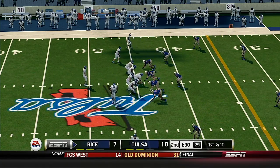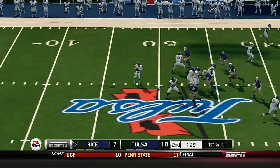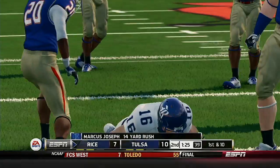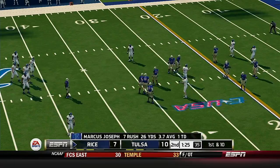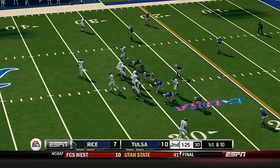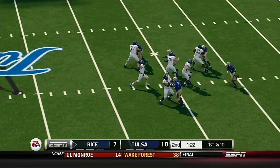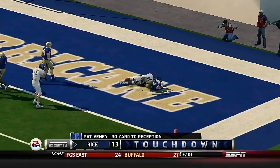The offense going to try to open this field up, coming out in a 5-wide set, and the defense counters with their dime look. Tackle around the 30-yard line. That's good for a gain of 15 yards. First down. Quick throw. Touchdown, Owls.